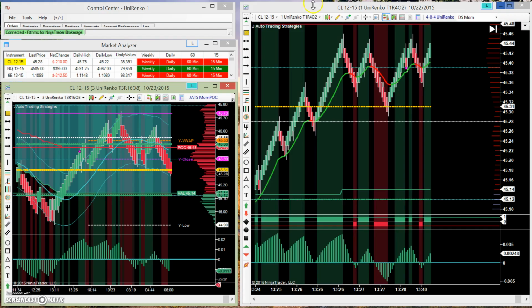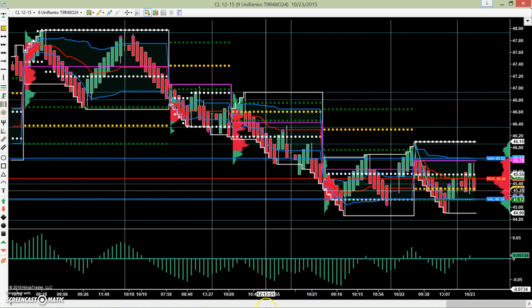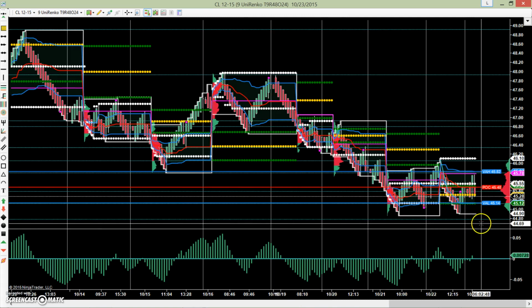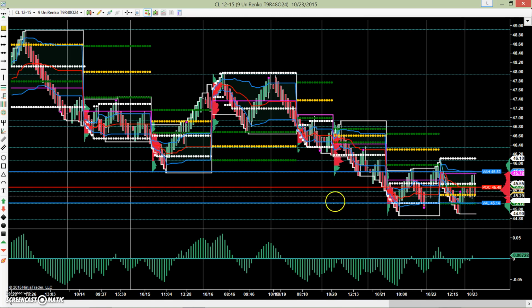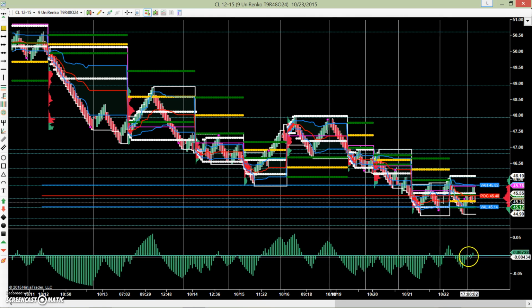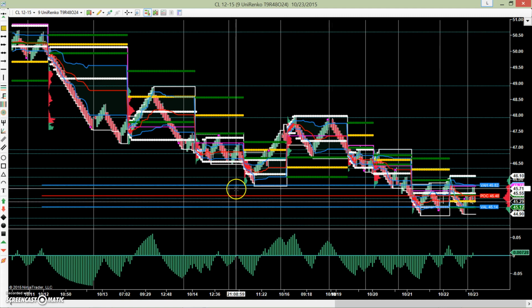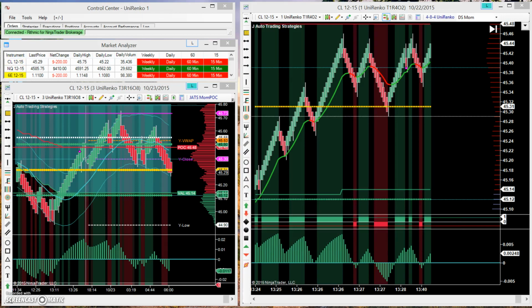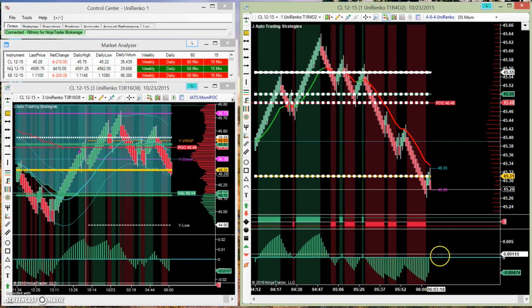We're actually ranging. Let me show you what crude is doing. We are really just ranging, flat for the last two sessions, and we're flat in the middle of this range. There's nothing for me to get interested in at all right now, except to get chopped up. So I'll keep my eye on this and look for my opportunities with the NASDAQ and the euro while crude stays flat.